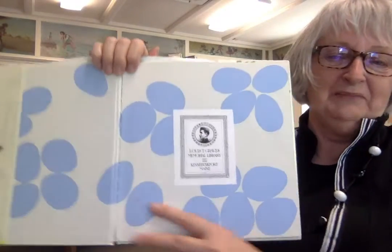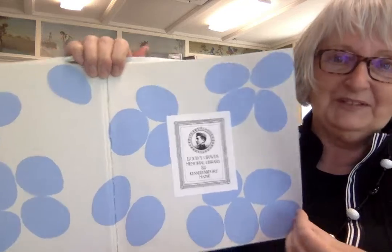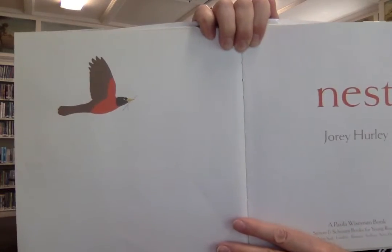All right, everybody ready? Do you need to take a stretch? Kind of roll your neck around, bring your shoulders up, take a deep breath and let it out, and resettle. There we go. Look at these gorgeous end papers. Robin's eggs. They're beautiful blue. There's our robin.